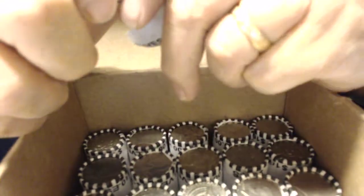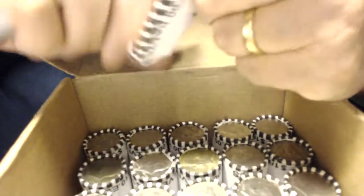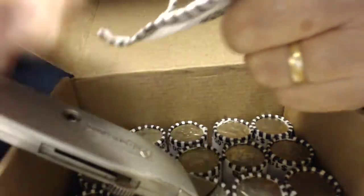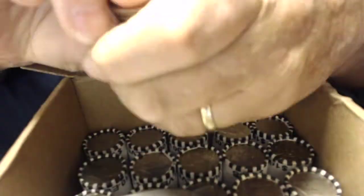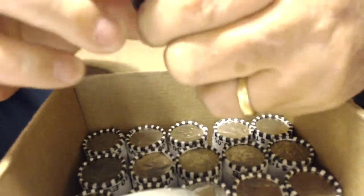Ooh, see one silver in here. Silver right down on the end. Look at that last.